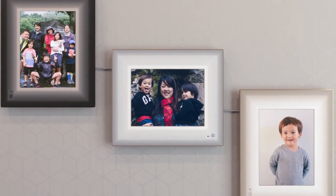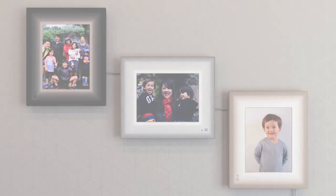We want to change the way you think about a frame. Can you picture it?